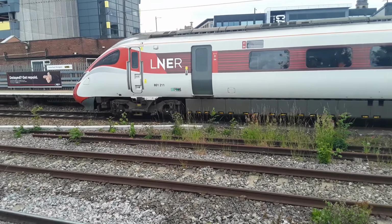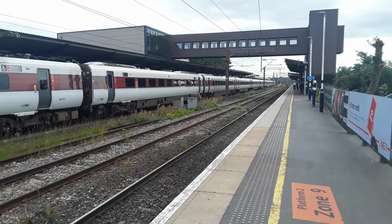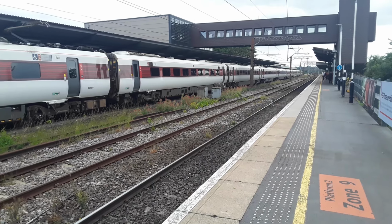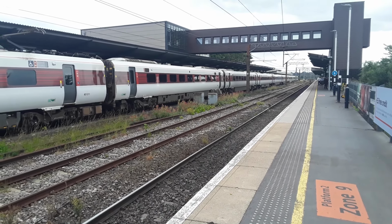Bloody ladybird on there. Okay, I think 801-211 is now getting ready to depart with the 1328 LNER Azuma service to London King's Cross.